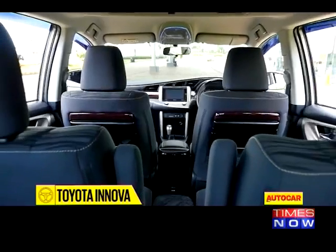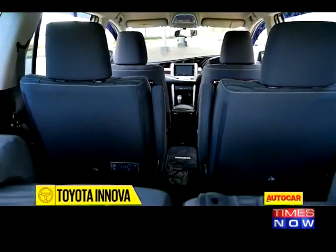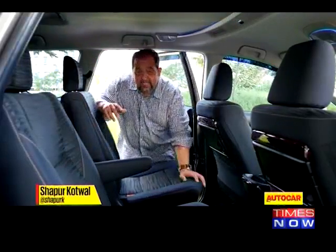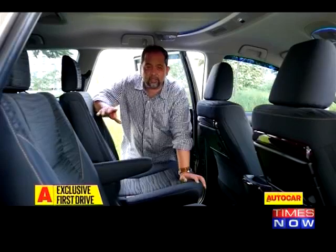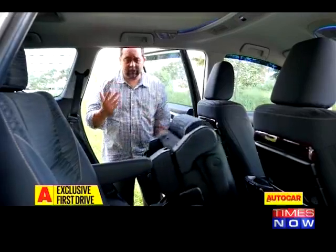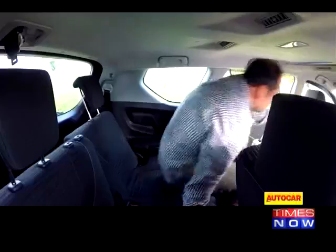And that leads us to the reason why these cars are so popular in the first place, the third row. Now, in most seven-seaters, the third row is quite compromised. It's cramped, it's difficult to get into. But in this car, the Innova, they've concentrated on giving you more space in the back. And it is pretty easy to get into the third row. Just watch this. It flips in one shot with just lifting up one lever. The step up isn't too much.